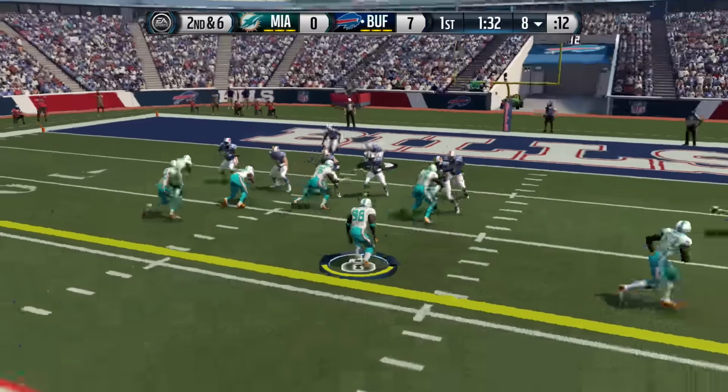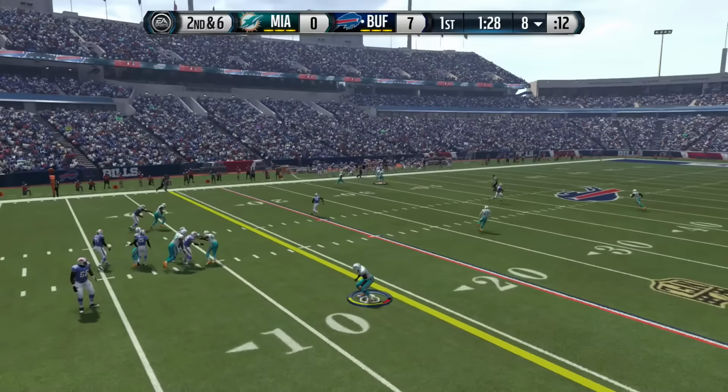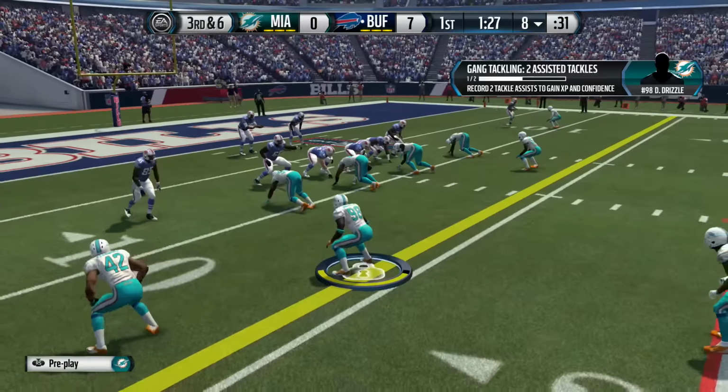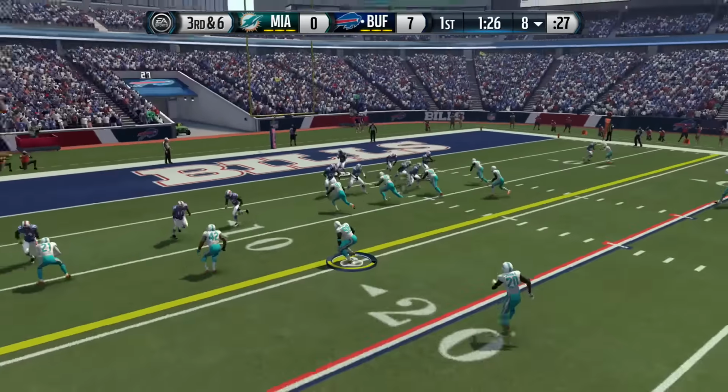Now it is 2nd and 6, play action from EJ Manuel, and he throws the ball deep. What a catch. Oh, incomplete pass, actually. His receiver had the ball, then he dropped it. I mean, if he caught that, that would have been an amazing catch because he was double covered. So it is 3rd and 6 here on the 8-yard line.